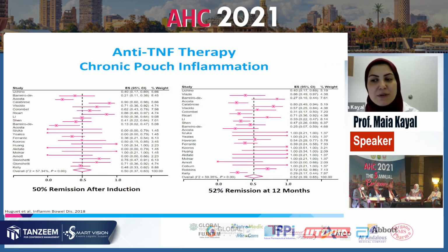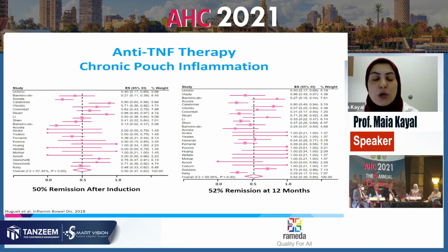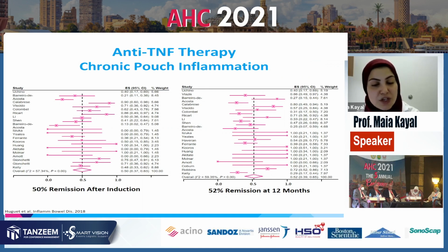This was a systematic review with a meta-analysis of TNF therapy in refractory pouchitis and Crohn's disease-like pouch inflammation. Here the authors identified 21 articles and 3 abstracts and included over 300 patients who were treated with either infliximab or adalimumab. The rate of short-term remission after induction was 50%, and the long-term remission was 52%. So pretty good, and pretty comparable to the traditional rates of remission in Crohn's disease and ulcerative colitis.